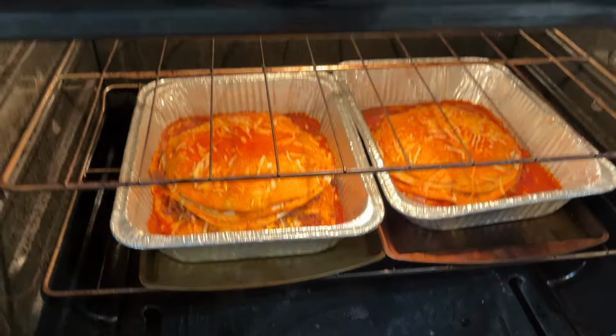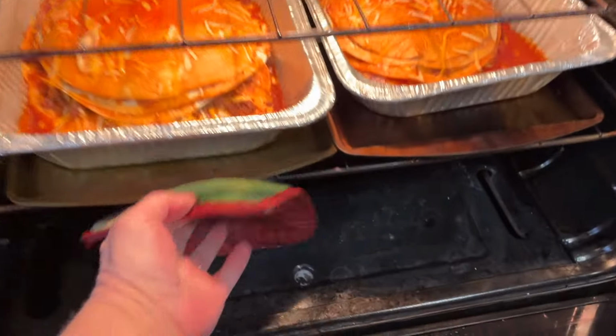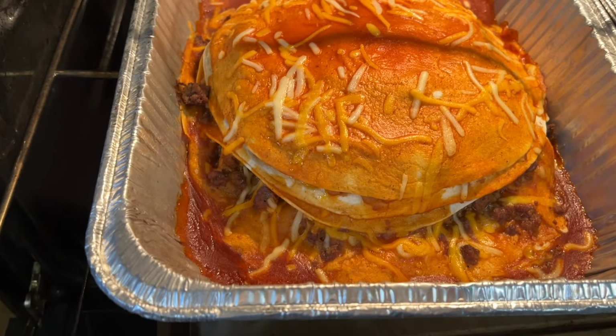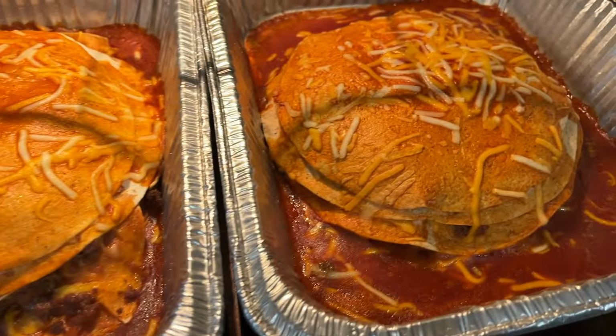Here it is all done. Let me grab a hot pad and pull that out. Okay, here it is done. I want to leave it in here. I turned the oven off already, but I thought I'd keep it warm in here. This is the regular, this is the low carb.